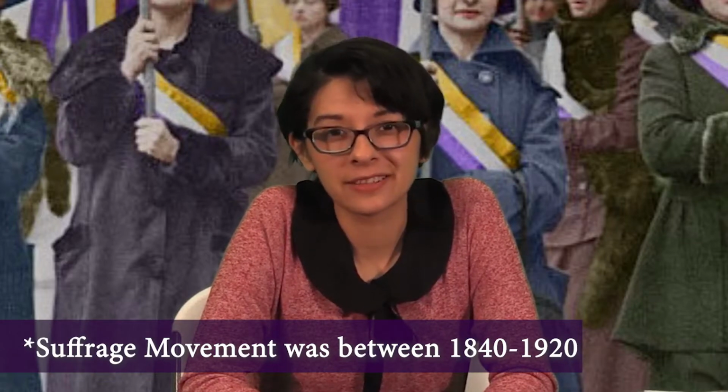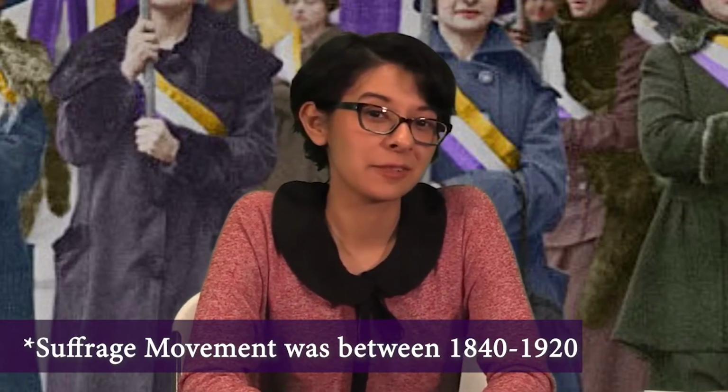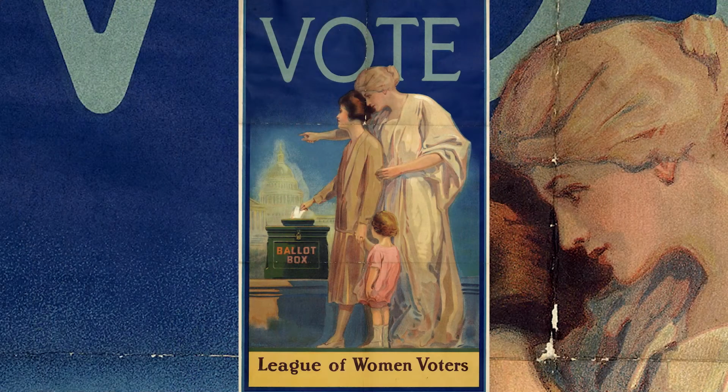My first step to recreating historical Valentines was studying historical Valentines. The suffrage movement took place around the 1920s, which was a great time for illustration. Photography had not yet taken off as the primary way to show an image, so instead we have drawings. And the style at the time was very elaborate and intricate and decorative.